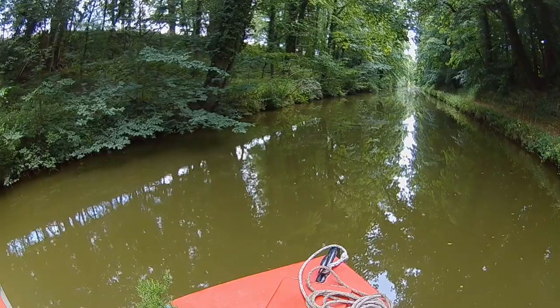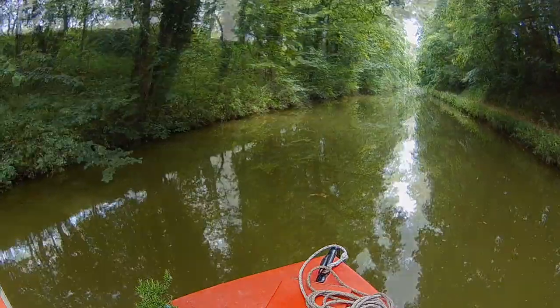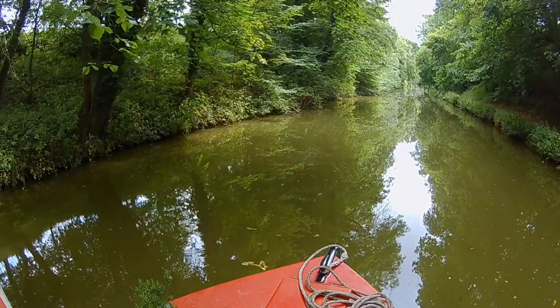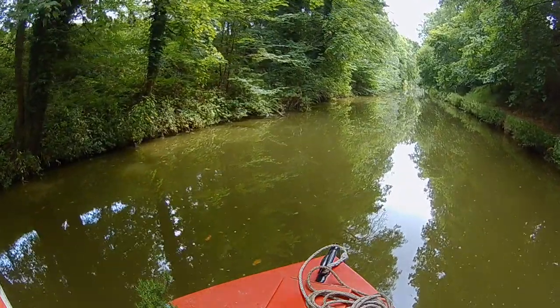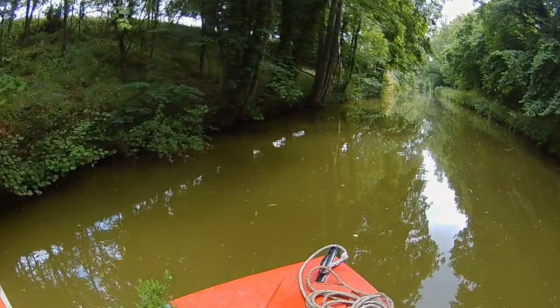The water levels on the summit and on the Crofton flight can be problematic, and this section is often subject to restrictions, so it's a good idea to check with the CRT what times you can go through.